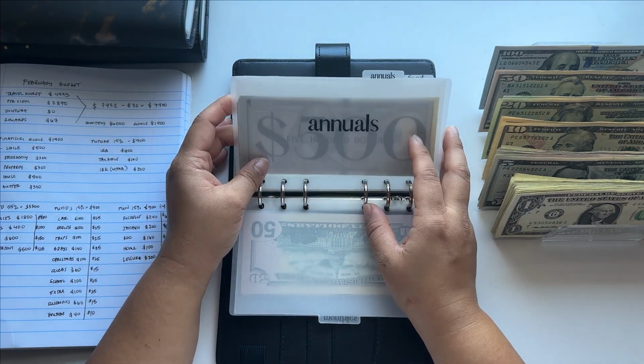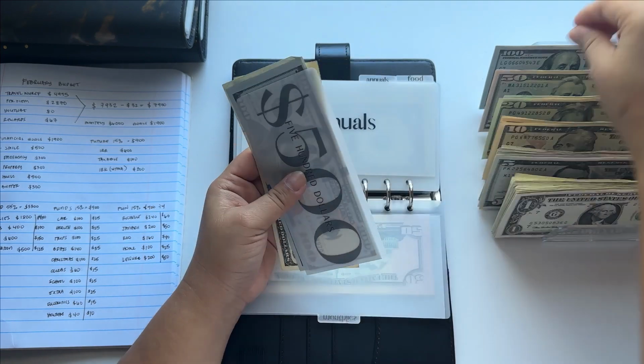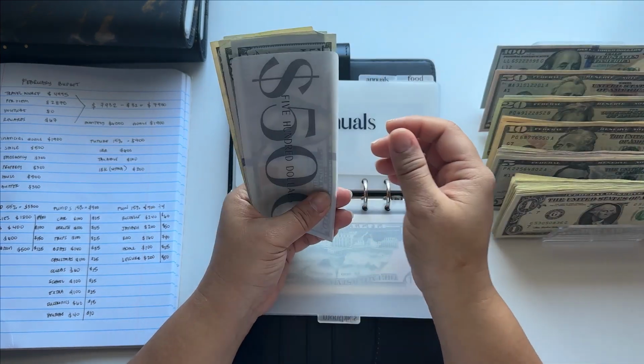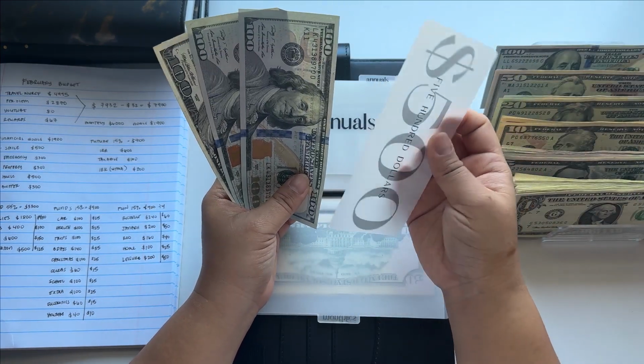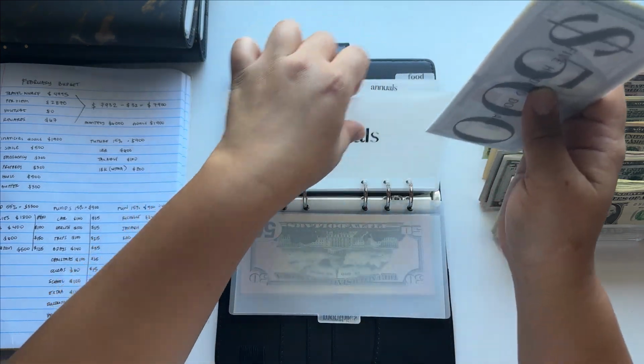That's that. Next is annuals, and I budgeted 400 a month, so every week it's getting 100. So annuals now has 500 in my high yield savings account, 6, 7, 8, 900.